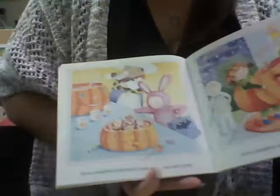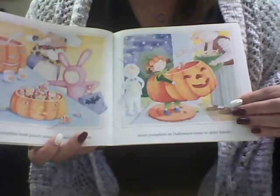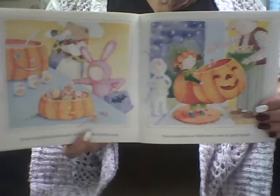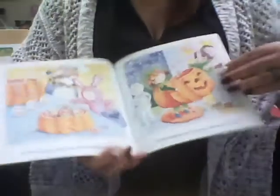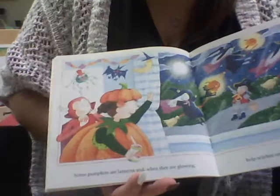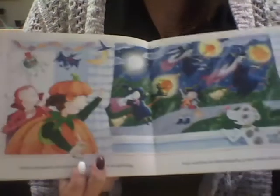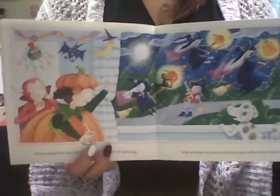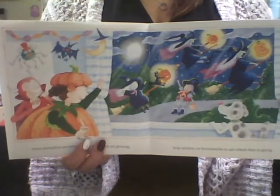Some pumpkins hold punch. Some pumpkins hold candy. Some pumpkins on Halloween come quite in handy. Candy and handy are rhyming words. Some pumpkins are lanterns when they are glowing. Help witches on broomsticks to see where they're going. Glowing and going are rhyming words.